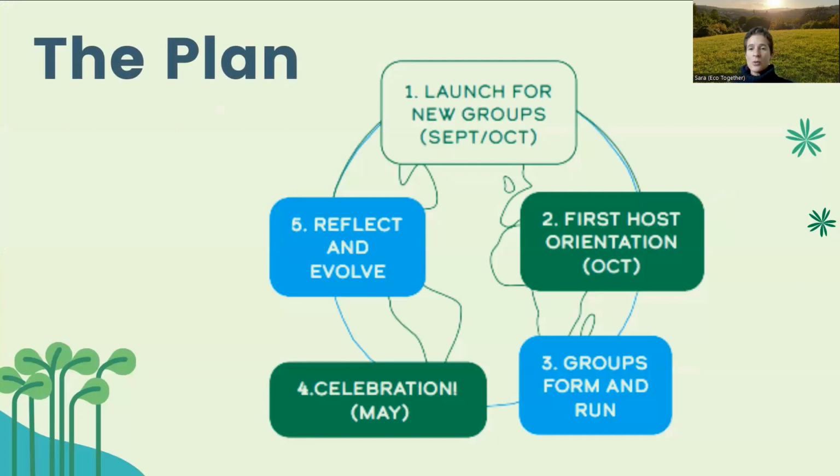So the plan is this. It has an annual cycle. Although you can join and pick up Eco Together anytime, it doesn't have to be part of this cycle. This is just what we as a small volunteer working group will do. We launch groups in September and October, so we have a big push to get new groups, and then we do orientations, groups form and they run, and we celebrate probably about 6 months later or so, depending on the cycle. It can take about that long to get the 5 sessions in, and then reflect and evolve the model and the project to take on board the feedback and the experiences that people have had with it.